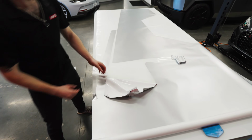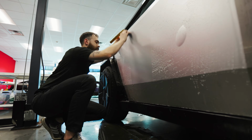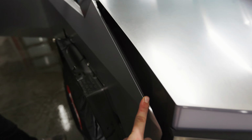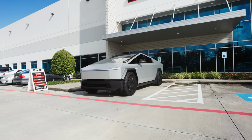From the angular panels to those unique body lines, you're about to see how we tackle one of the most distinctive vehicles ever made. If you've been curious about how PPF installation works on a Cybertruck, or just want to see this incredible transformation, you're in for a treat. So sit back, relax, and enjoy the process as we give this Cybertruck the AFS treatment.